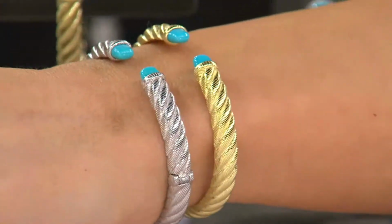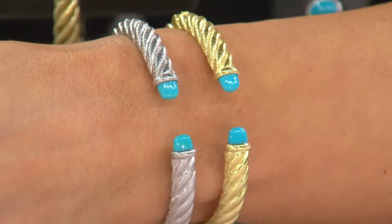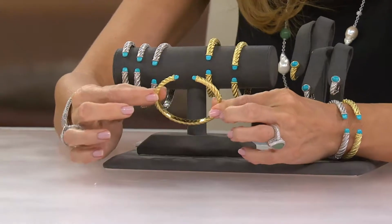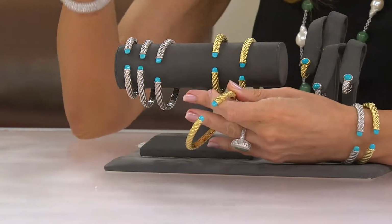And do you see how those stones just hover there on the wrist? Can't say enough about the fit of Judith's cuffs and how they are perfectly ovaled, so that they hug the wrist and will not turn. See how it's oval just slightly and not perfectly round? And how thick that sterling silver is? So that's how it all comes together in something that just has clearly Judith's touch, right?